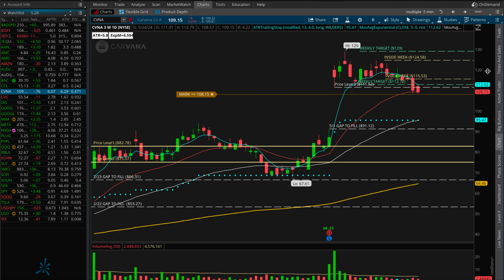So Carvana is an inside week candle. That means this is the target for the week. It moves $5.80 per day. Keep in mind that if it breaks above 124.58, then 129 is the inside week target, the weekly target. To the downside, if we're under the 115.53, which we are, no, I think I put this one on because we met this target. So let me rephrase that.